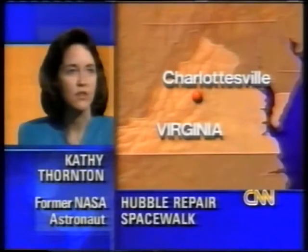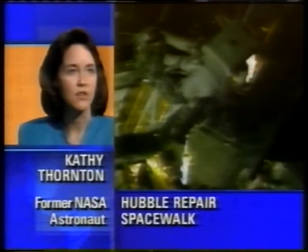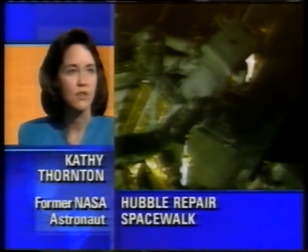Kathy Thornton, you've been at the end of the robot arm, probably both ends of it. What is it like to be in that position for a mission like this? It's very comfortable. There's almost no sensation of being moved around unless you're holding something fairly massive like these instruments or like the solar arrays.